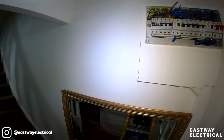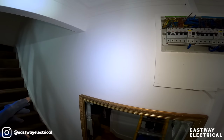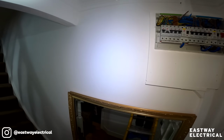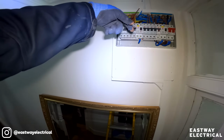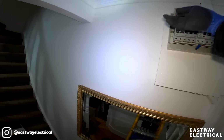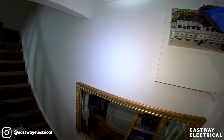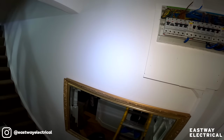No, what happened is the way it was wired before starts from the fuse board, went to that socket there, went to that one, that one, that one, that one, and then it comes back to the fuse board. So at the fuse board, you've got 2 browns, 2 blues, and 2 green and yellows. But one of the brown and blue that goes to there, that's got a fault on.